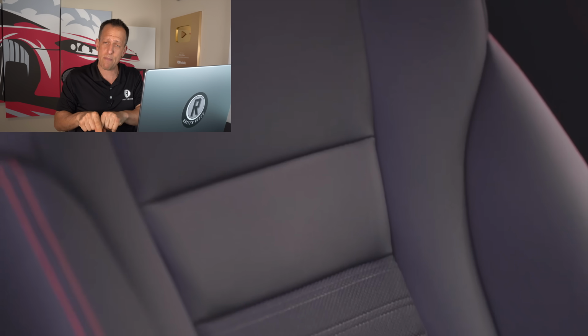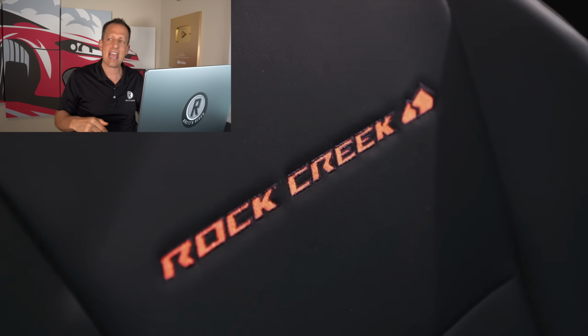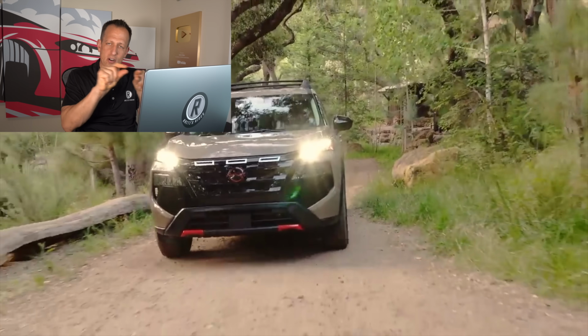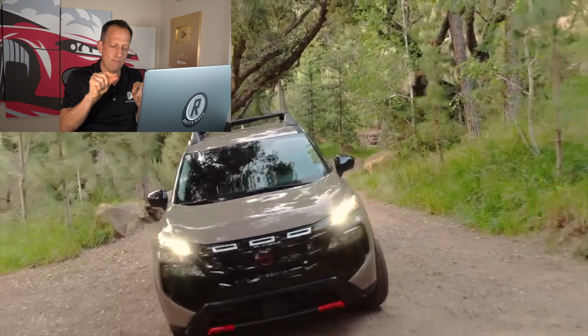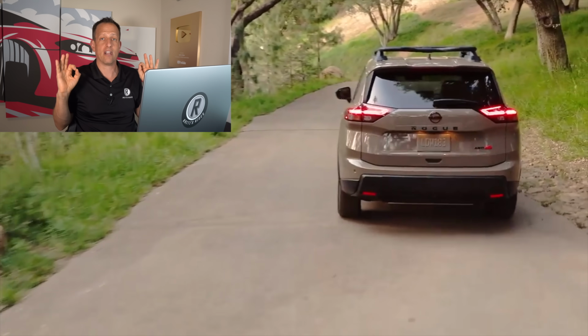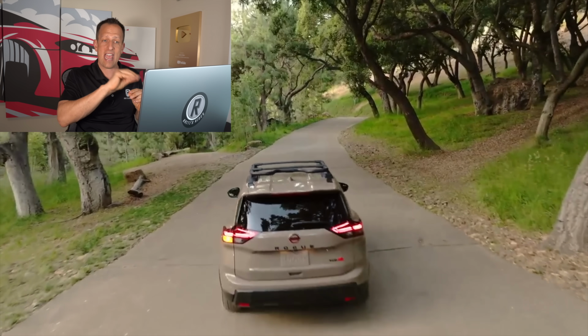This is water repellent. So think about it. You're out camping, you get wet. You're in the kayak, you get wet. You get into your Rock Creek edition, you don't have to ruin the interior. And I love the way they did the Rock Creek embroidery in the back of the seat. And what they call the red is not just red, of course, it's called lava red. So lava red stitching, embroidery, and those accents.